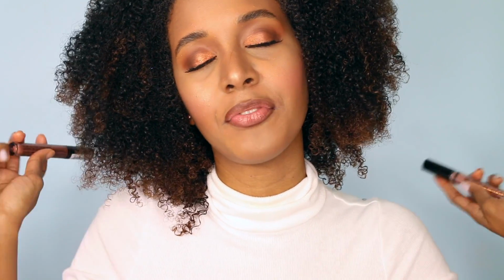Next is one of my favorite lip products. You can find a variety of all different color shades, any type, whether you want glossy, matte, bold, anything, you will find them in NYX. Love. I'm going to be using Push Up and Beauty Mark by the NYX Lingerie line.